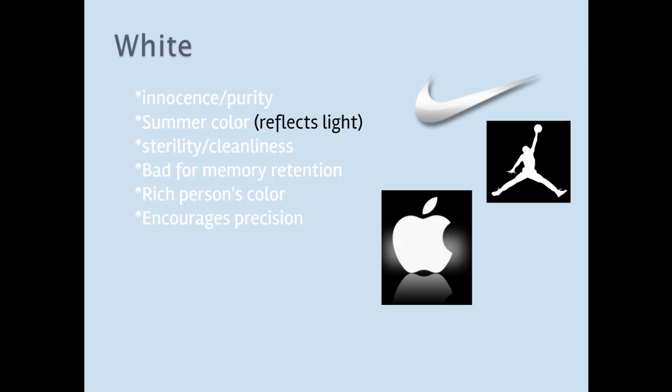That's why it's a rich person's color. I don't know about you, but I do not have pure white rugs in my house. I do not have pure white couches. Why? I can't afford to keep that clean. I can't afford to have somebody come in and clean it every day, or I can't afford to have it as off limits like you might have in a wealthy household.